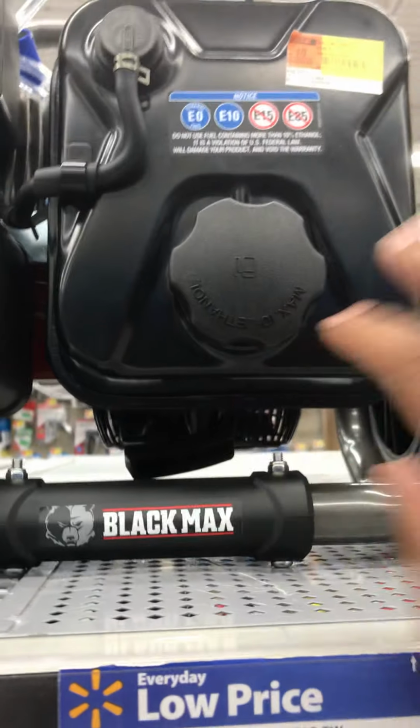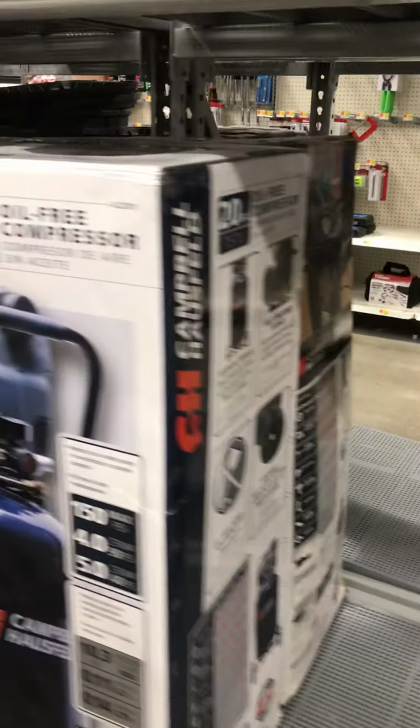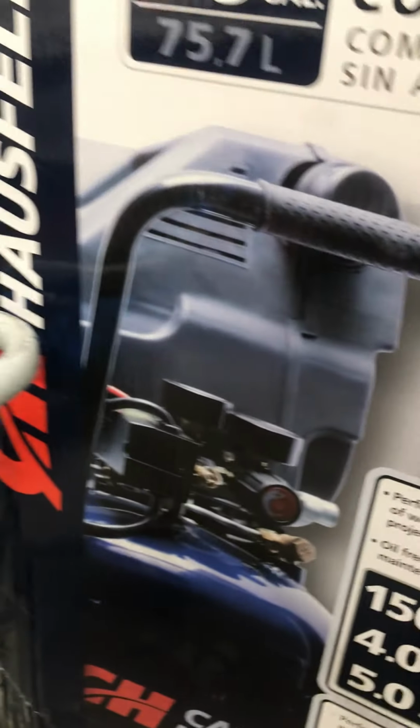This is Black Max. It has about 5, 10 treatments. That's a portable air tank. This is an air compressor as needed. This is another one, a 20-gallon one. This one's really nice, 150 max pressure per square inch. Have to do maybe about 5-10 treatments. It just depends on what kind of solution you're gonna use. That's another air hose. This is my wish list.